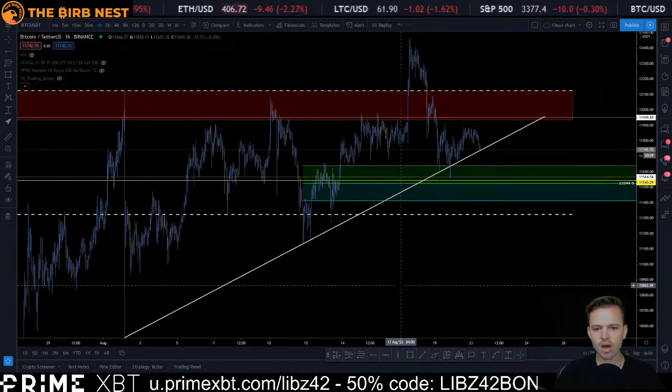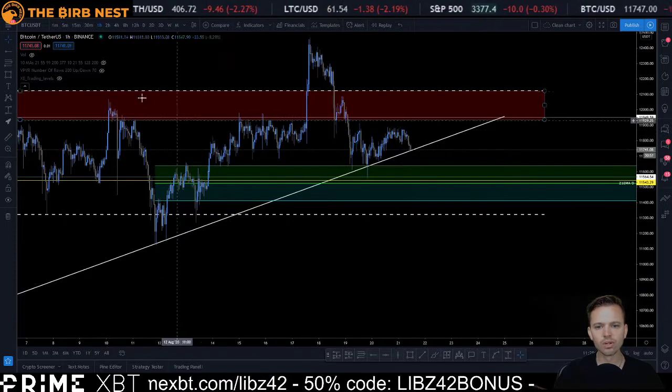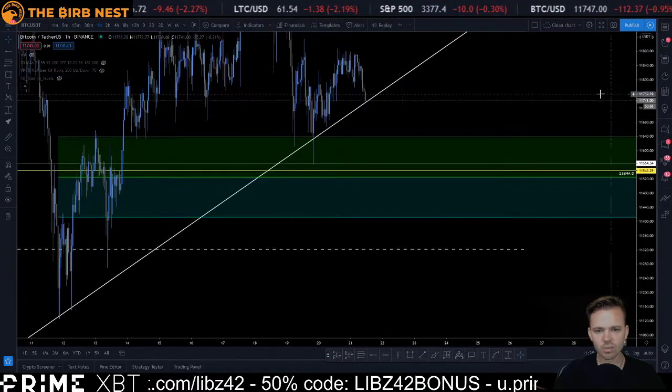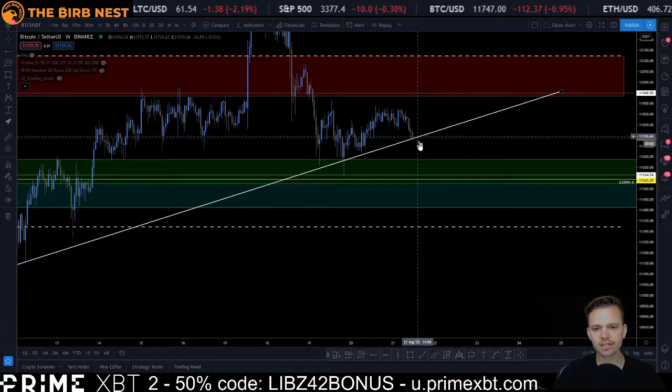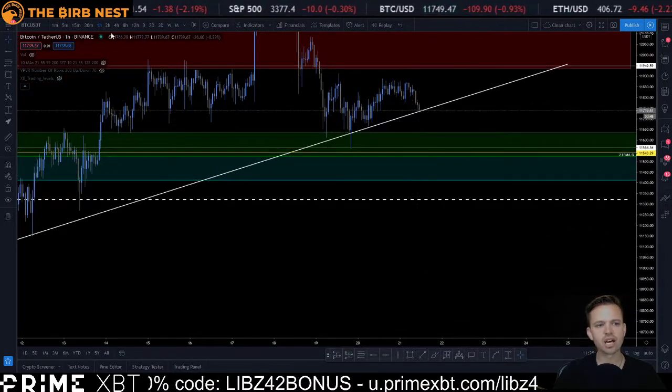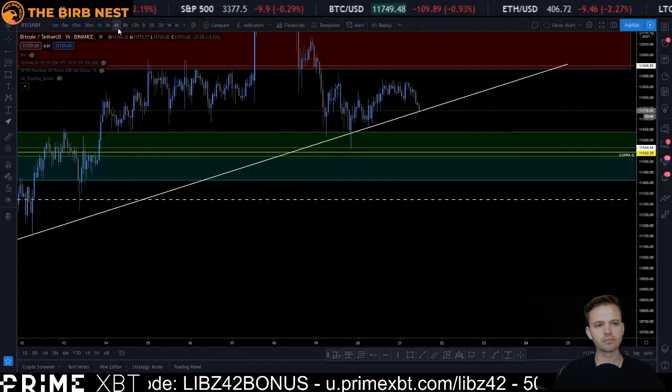Not even a 1 hour close above the trend line. So the trend line is really holding very nicely. But it kind of looks like it wants to break down right now. But let's see what happens, right? If we break down here, that's our first sign of a move to the downside.